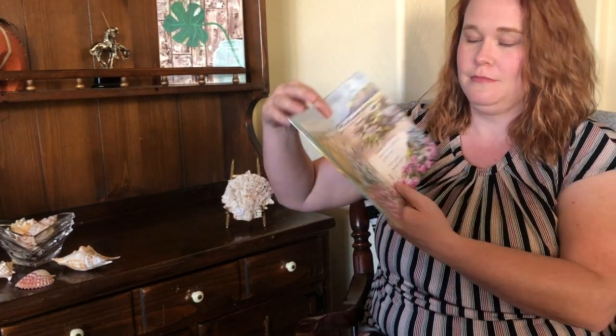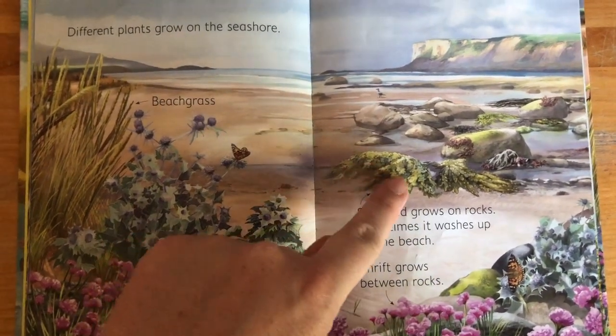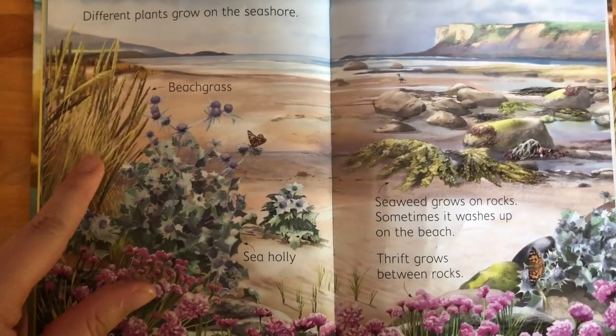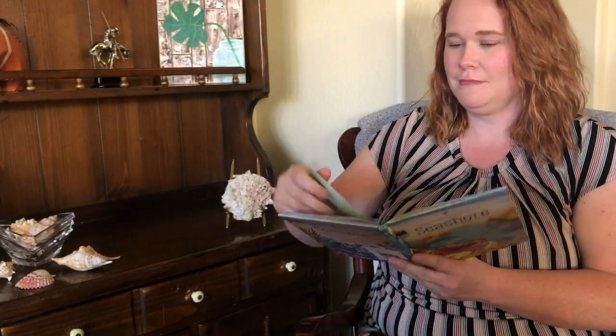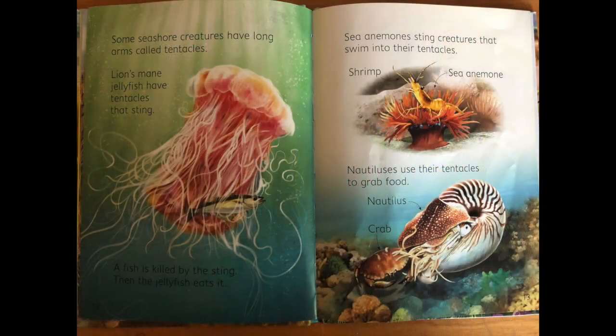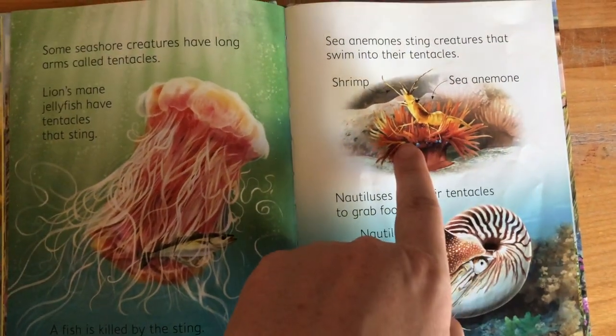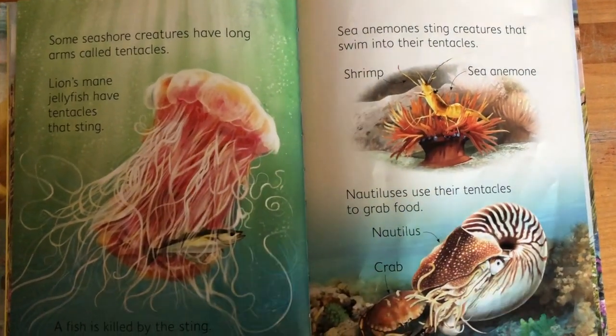What plants grow on the seashore? Seaweed grows on rocks. Sometimes it washes up on the beach. Thrift grows between rocks. Thrift, seaweed, sea holly, beach grass. Some seashore creatures have long arms called tentacles. Lion's mane jellyfish have tentacles that sting. Sea anemones sting creatures that swim into their tentacles. Nautiluses use their tentacles to grab food. Lion's mane, sea anemone, shrimp, nautilus, crab.